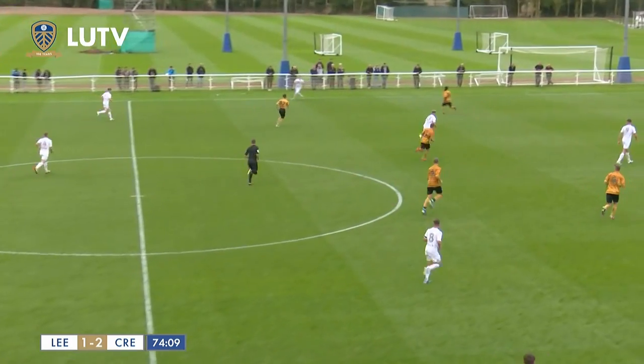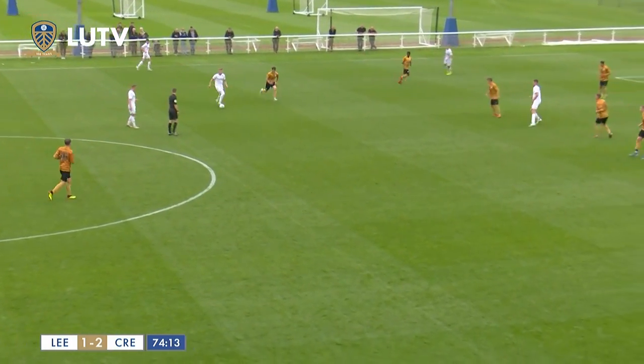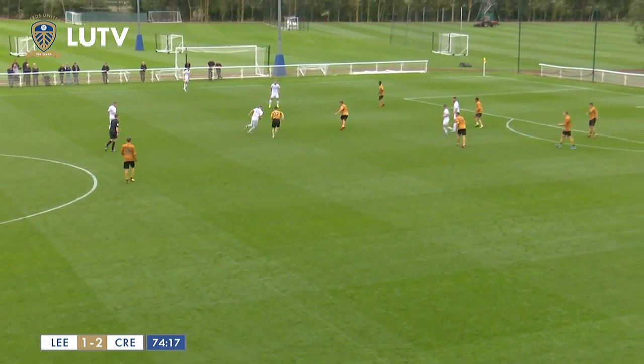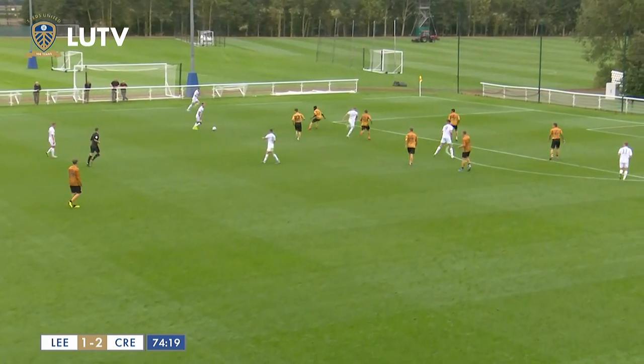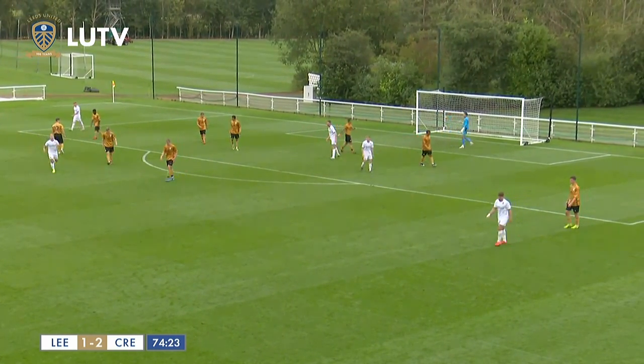Cresswell. Across to Berg. He's got Calmont alongside him. He ignores that route. Now might finally use it. He spins away. Here is Kern. Davis is out there for a potential overlap. Kun will strike for goal. Just too much on it.